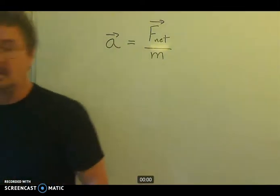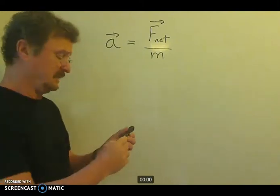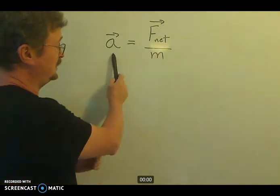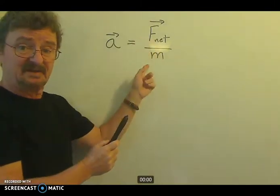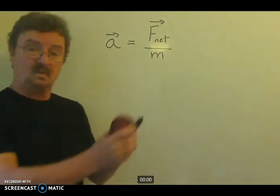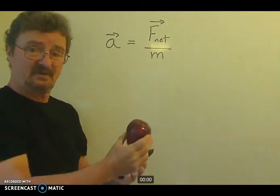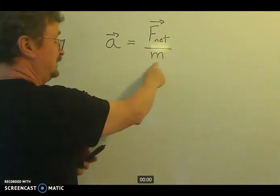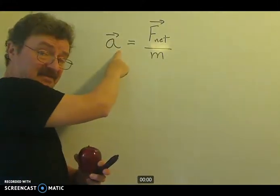Okay? We learned from the law of force and motion, from Newton's second law, basically, that acceleration is equal to the net force, in this case the force of gravity, divided by the mass. Okay. When a heavy object is pulled to the ground by a certain force, you would expect, because the mass is greater, that the acceleration would be less, right?